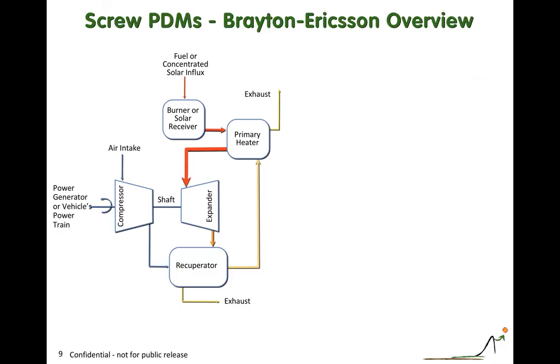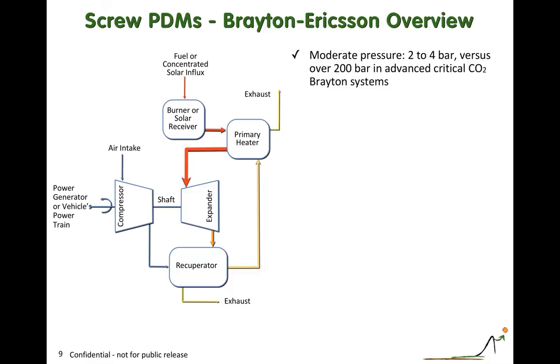The interview is being recorded, so you can revisit it, replay it to understand better in your own time. An important point is the pressure is only around 2 to 4 bar. Bar is a unit of pressure. Other units are PSI, pascals, and so on. 2 to 4 bar is the sort of pressure you have in the tires of transport vehicles, cars, or trucks, versus over 200 bars in current efforts to use supercritical CO2 in Brayton systems using gas turbines on a large scale.